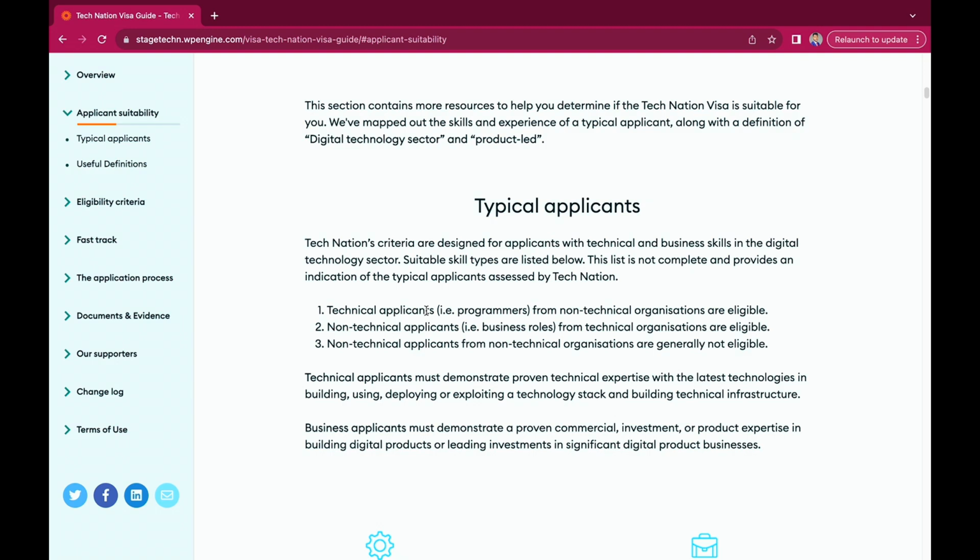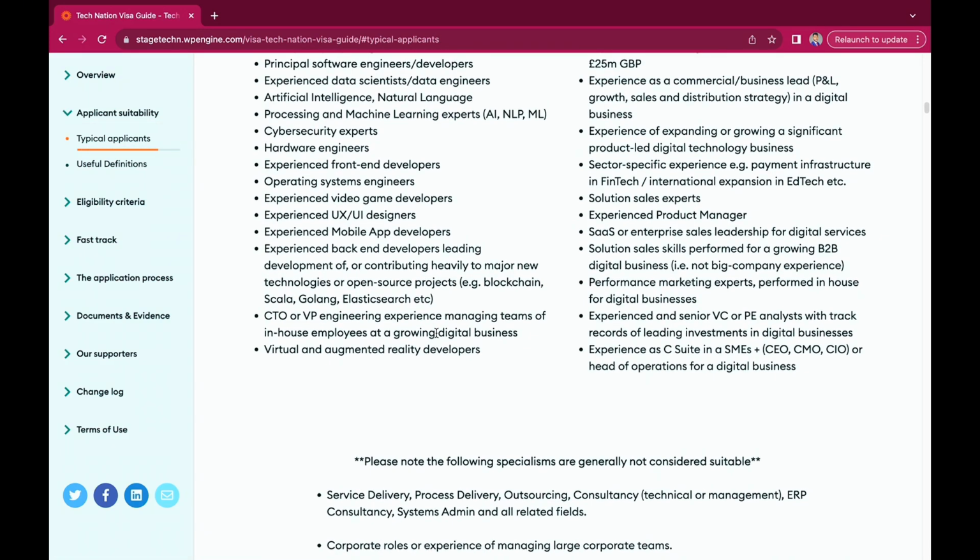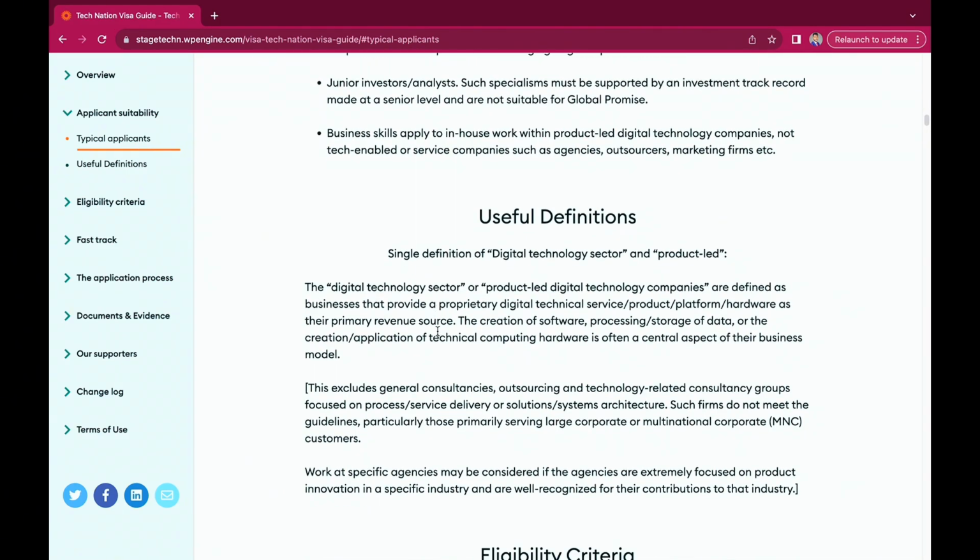So they are saying that if you are a business person in software companies or technical organizations, you're eligible. But if you're a non-technical applicant from non-technical organizations, you are generally not eligible. So if you are not a business person in a technical organization or a technical person in a non-technical organization, you are generally not eligible. So you can go through these if you want to look through.